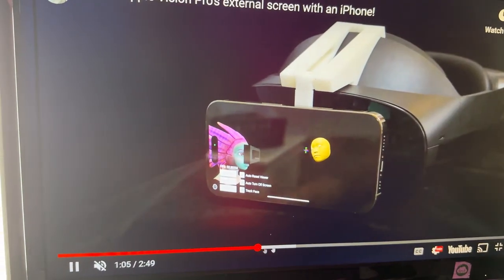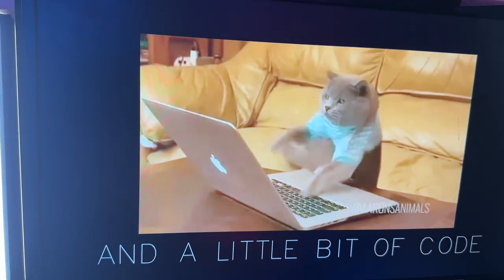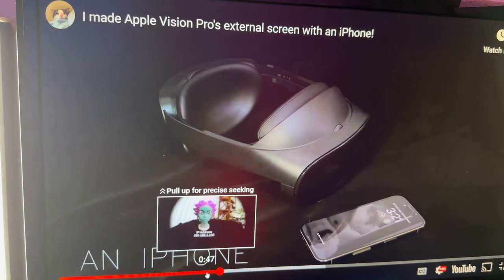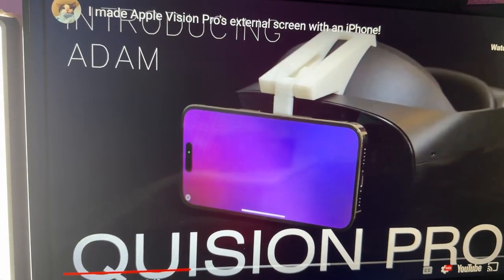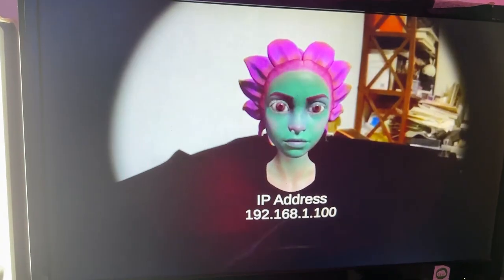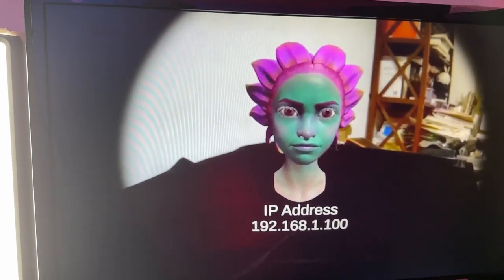This is so awesome. Check this out, guys. Oh, wow. A little bit of code. Okay, so he's explaining how he basically did it. Let me just go backwards again. There we go. So Quision Pro, he names it, all right? So he's got the Quest Pro. He's got his IP address there, all right? With the eye tracking, so he's showing that it all works great.